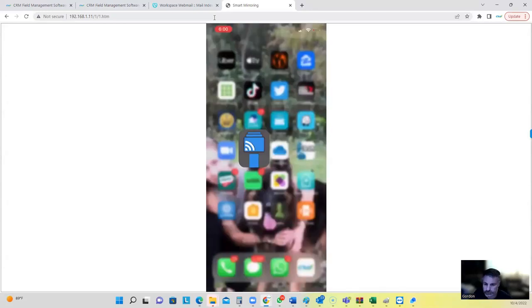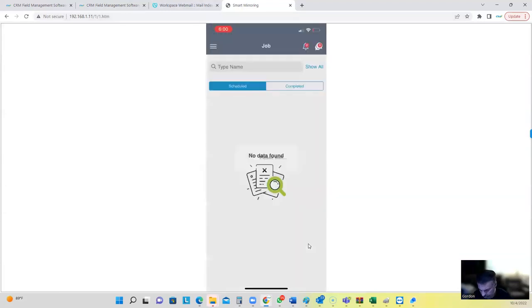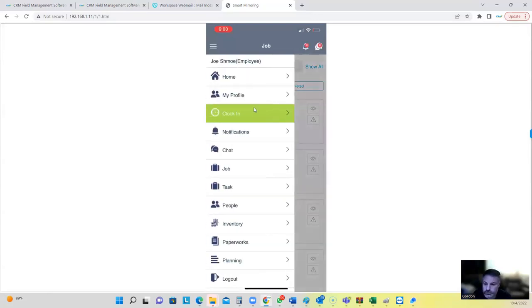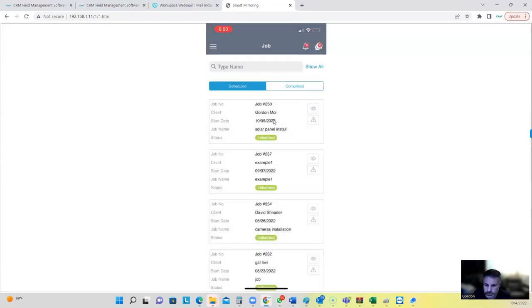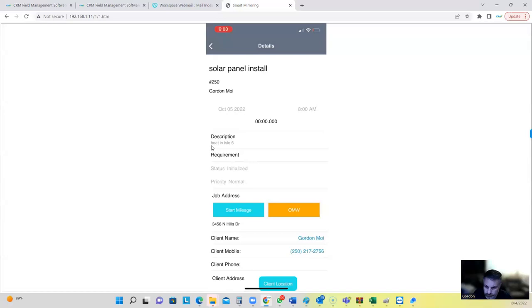Yeah. Okay, so we have this app here, CRM Runner. You can download that, and basically it will open. So here, I'm going to show you the menu first. This is how the menu looks. I click here on jobs, and then I see Gordon Moy has a solar panel install. Let me open that. It will say boat is in aisle 5.